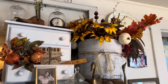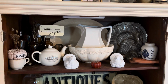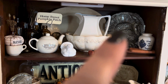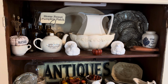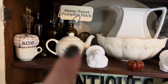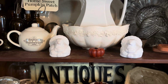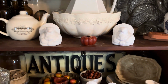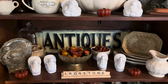And then I made that into that ice cream bucket. And then some more ironstone. And then these turkey molds look very vintage. I got that from Michael's this year. And then I collect bottles, so I have all these amber. And then these turkeys, I repainted them white. The little candles right there came from Hobby Lobby this year.